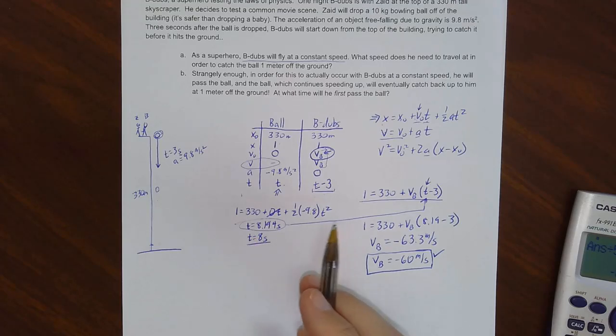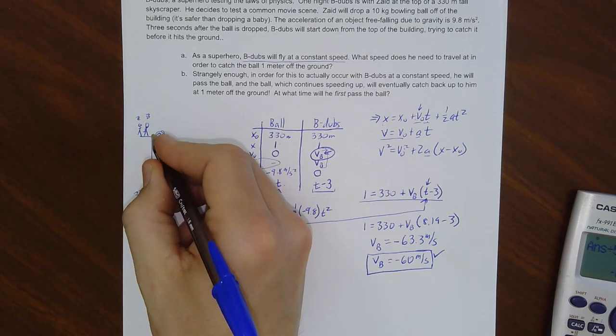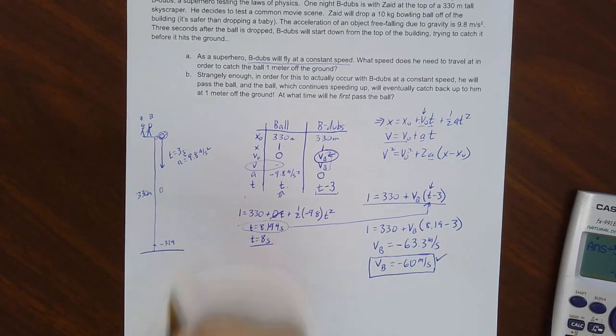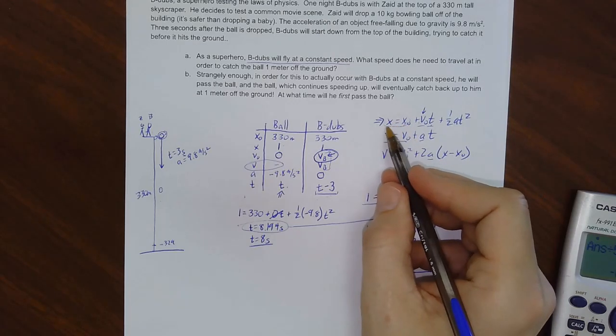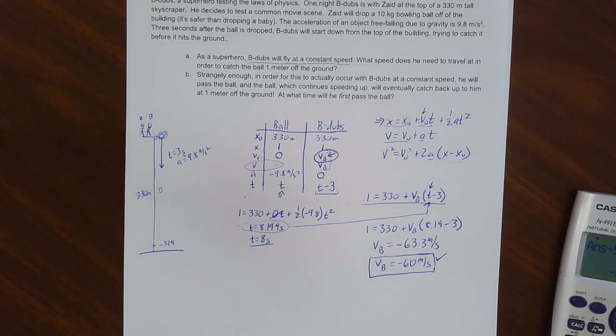Are there other ways to do this? Yeah, absolutely. There were a lot of people that said, well, I'm going to start at 0 and I'm going to go down to negative 329. That's fine, right? Anytime you use the x, really, you're going to end up finding the change when you move the x naught over. It's the change in x. It's the change in position that's important. Change in position, right? So there's a lot of different ways to do this.